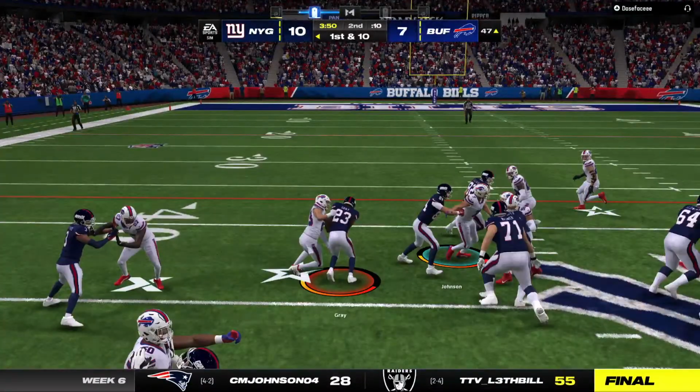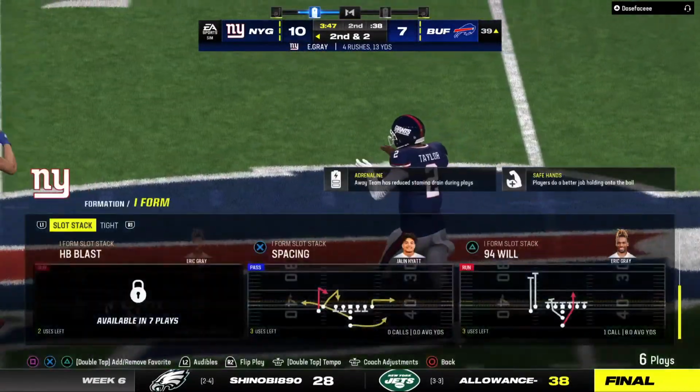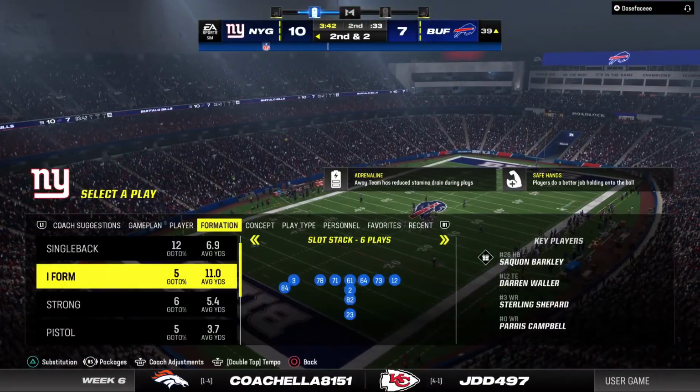Handoff now. It's Gray with it. This will be stopped about 2 yards shy of the marker. 8-yard gain, 2nd and 2. Good yardage there on 1st down.